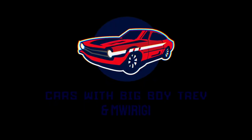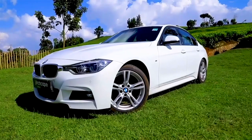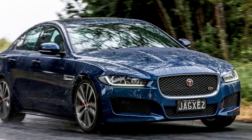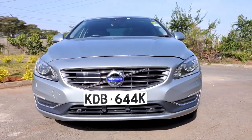Now the compact executive saloon category has been dominated by three brands: Mercedes-Benz C-Class, Audi A4, and the BMW 3 Series. What if you're looking for something different? You probably think, I want to try the Brits, so the Jaguar XE comes to mind. But what if you want that giant car we keep on talking about on Cars with Big Boy Trev? Perhaps it is time for you to consider the Volvo S60 courtesy of the Swedish manufacturers Volvo.